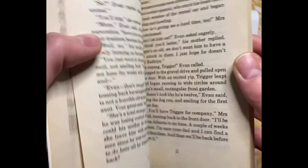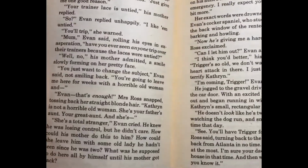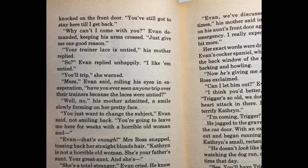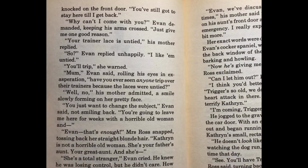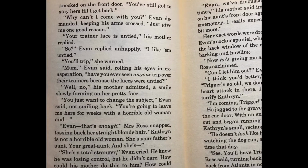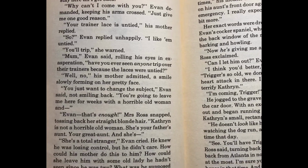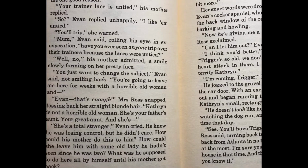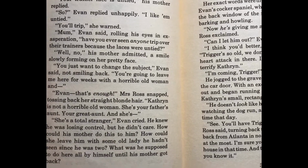I just hope he doesn't terrify Catherine. "I'm coming, Trigger," Evan called. He jogged to the gravel drive and pulled open the car door. With an excited yip, Trigger leapt out and began running in wide circles around Catherine's small rectangular front garden. "He doesn't look like he's 12," Evan said, watching the dog run and smiling for the first time that day.